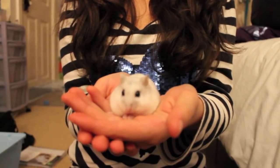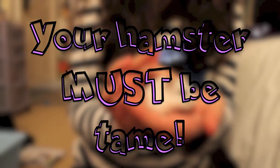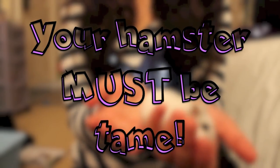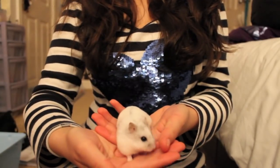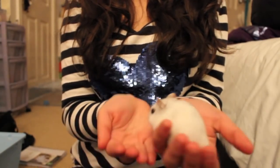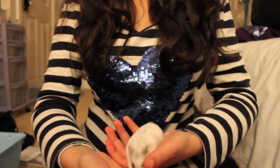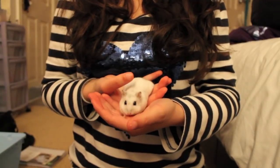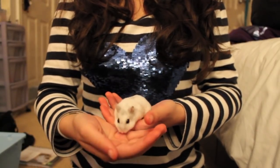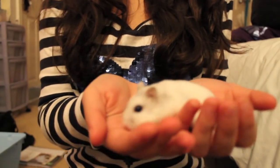Rules when free ranging. Your hamster must be tame. Now this is probably the most important rule out of all of them. You cannot let your hamster free range if you can't handle it properly. You must be happy around your hamster and it must be happy around you. If you have a shy hamster, then there's a very slim chance that you'll be able to catch it at the end. And if you've got one that's very nippy, you'll find it hard to catch as well.